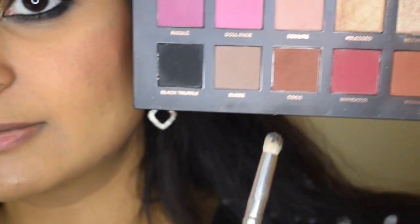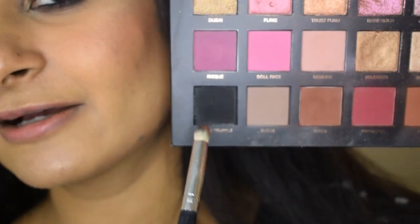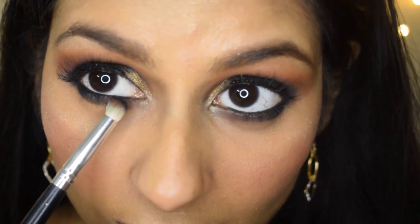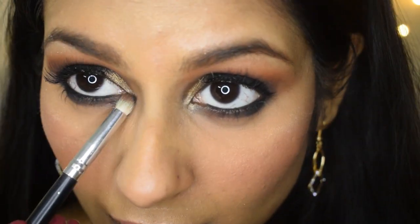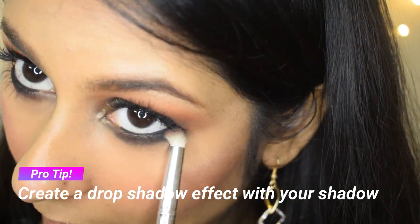Now time to clean the brush. Time to take a little bit of the brown. Only 1/3 of the eye. I'm not taking it all the way because I like the black. But this is just for blending, okay? And then of course, we are going to take the black. This will help us to set it. I think we're almost done with the look.